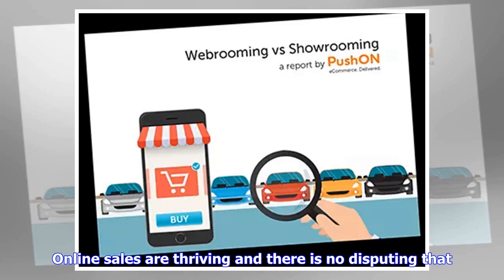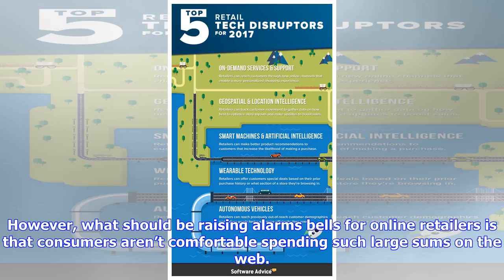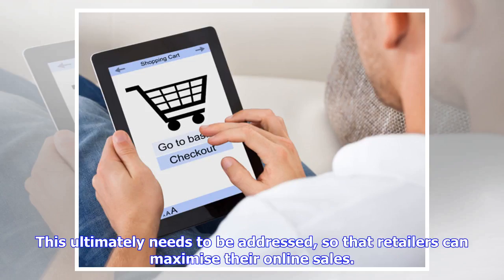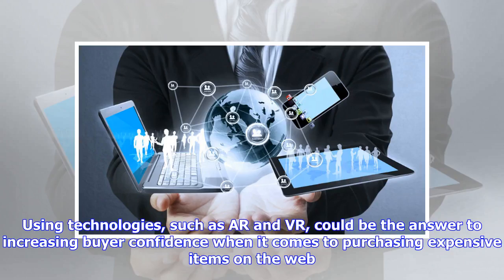Online sales are thriving and there is no disputing that. However, what should be raising alarm bells for online retailers is that consumers aren't comfortable spending such large sums on the web. Instead, they are opting to use the internet as a method of research before shopping in store. This ultimately needs to be addressed, so that retailers can maximize their online sales. Using technologies, such as AR and VR, could be the answer to increasing buyer confidence when it comes to purchasing expensive items on the web.